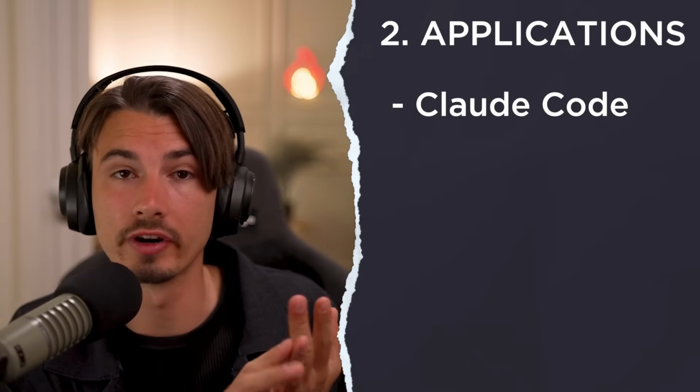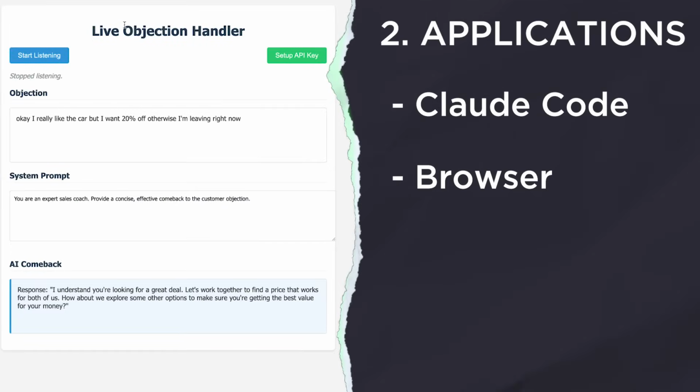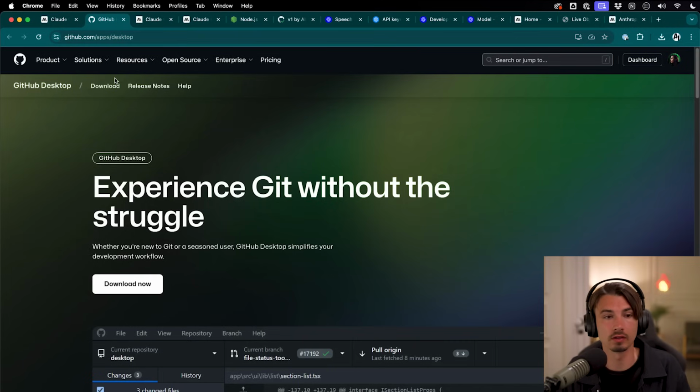Now really there's just 3 more items left. One of them is having any browser installed. So in my case, I'm using Google Chrome, but we need something to open our application, obviously. And then the last 2 items are having a version of GitHub Desktop, because we want to avoid all terminal commands here. That's also super simple.